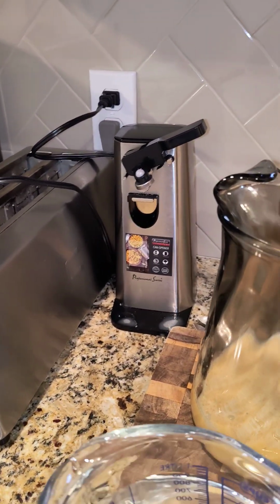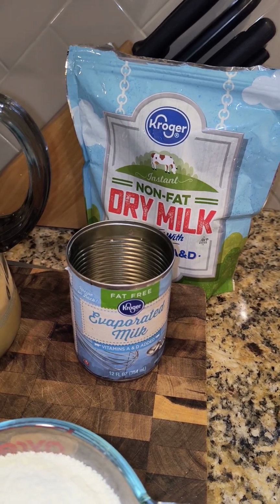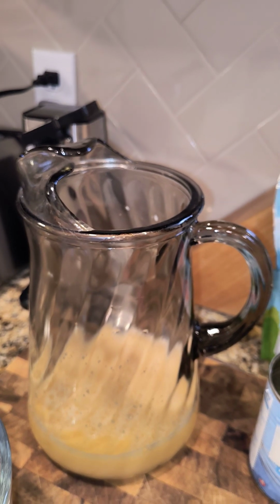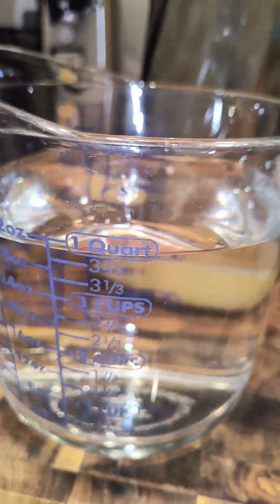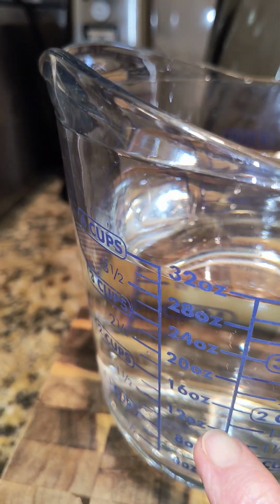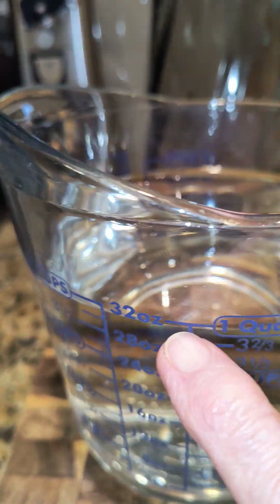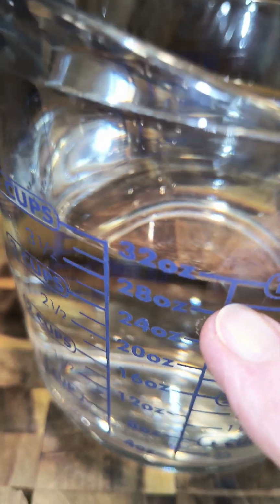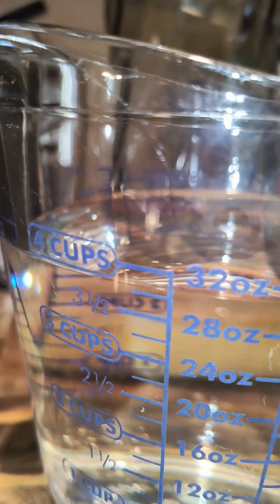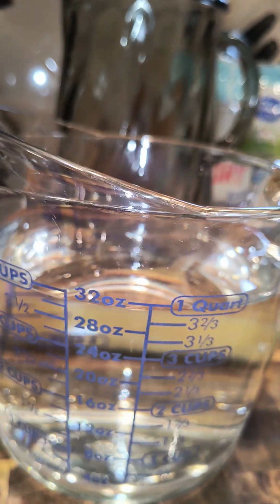The dry milk would make 1 quart, but I have a 12-ounce can of evaporated milk in here already. And so this is going to bring it up to, if you can see those numbers there, 12 ounces would be right here, and this would be two cups. And you can see it's already up to almost 4 cups here. That says 4 cups, which would bring it up to a quart. So it calls for, I don't know, maybe 3 3/4 cup of cold water.